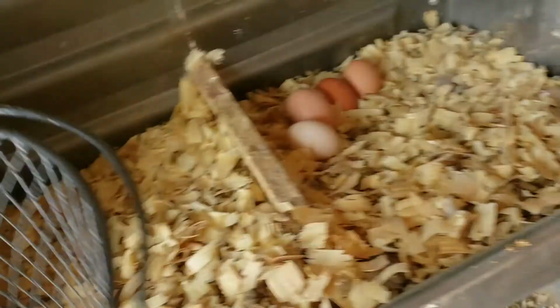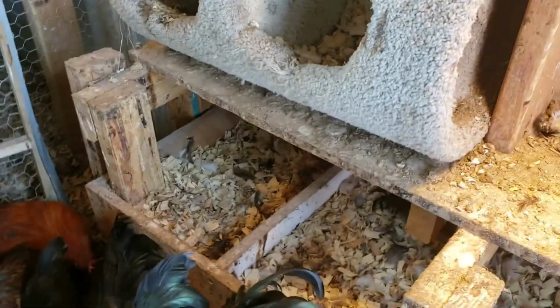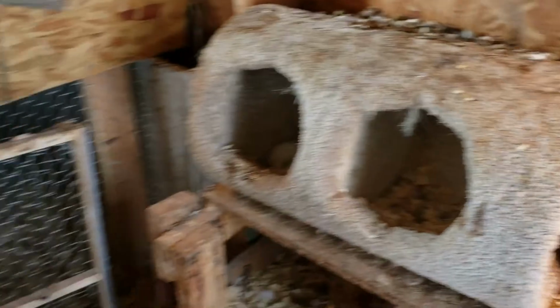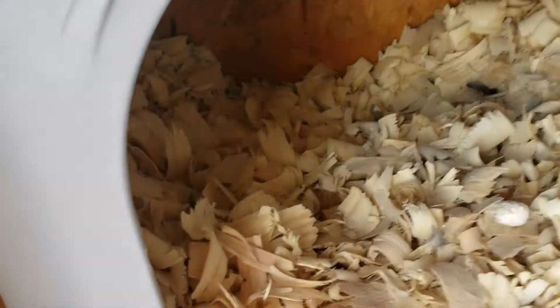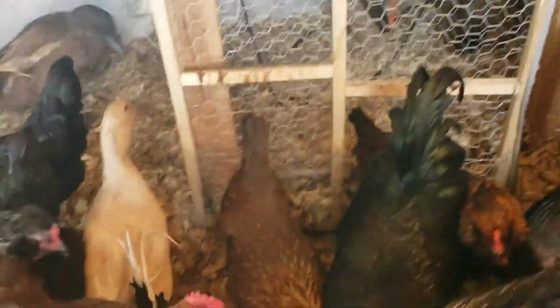Switch out baskets here. I got 4 on top, 3 on bottom, 7 total, 8, 9. It's a good haul. Shoot, duck egg. Duck egg. Nice, the duck's using that one. At least I can find them. Nothing there. Nothing there. So, 4, 5, 6, 7, 8, 9. 2 duck eggs for the incubator. 28 days. Sure there's none on the floor.